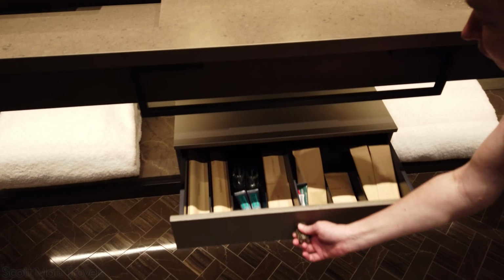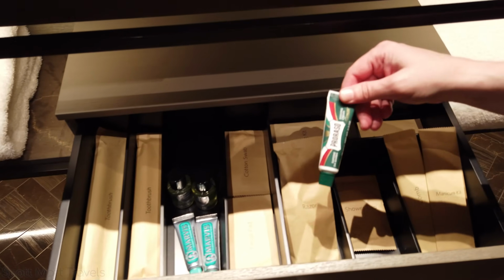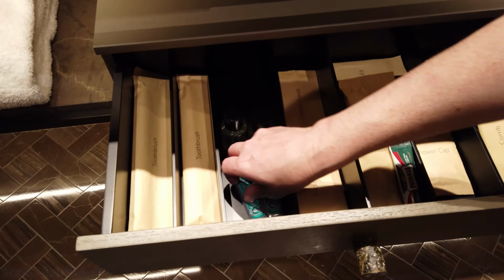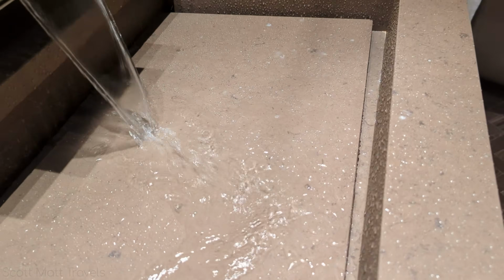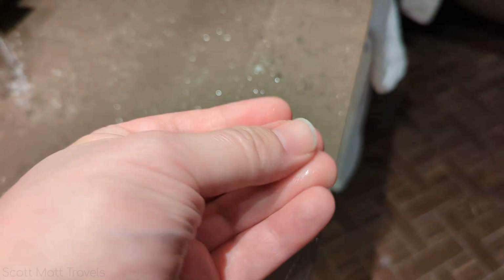Under the sinks, there's a whole trove of bath amenities, including fancy toothpastes, mouthwash, and eco-friendly wooden toothbrushes. One side note about the sinks, they look beautiful, but they're impractical. A lot of water splashes out straight onto the front of your pants and shirt. Not ideal if you're about to leave the room for dinner or something. It wasn't just this one sink. 4 sinks out of the 2 rooms we stayed in had this feature.